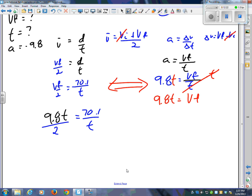So let's cross multiply. 9.8t times t is going to give me 9.8t squared. And 2 times 70.1 is going to give me 140.2. Can you solve this little equation? Yeah, you should be able to, I think.